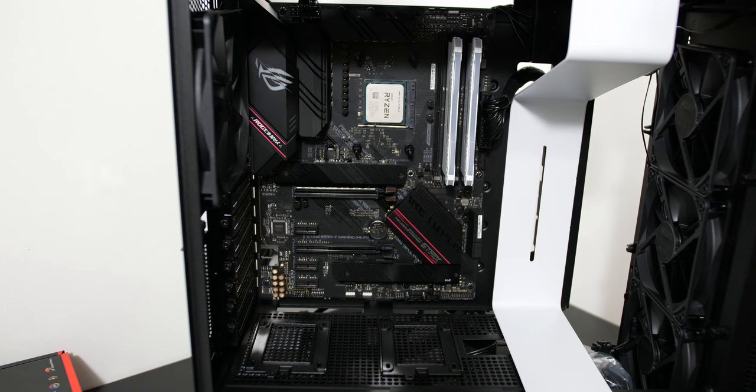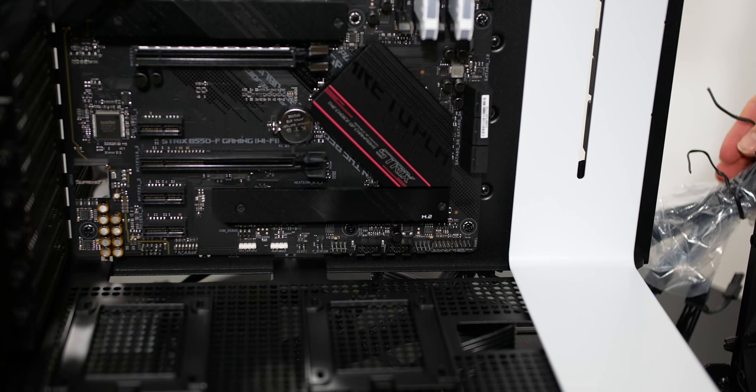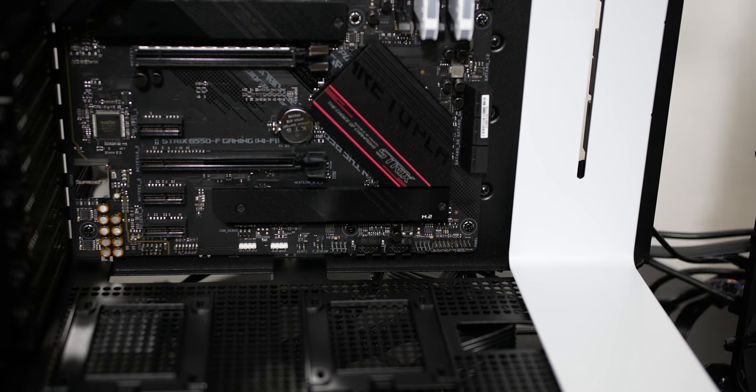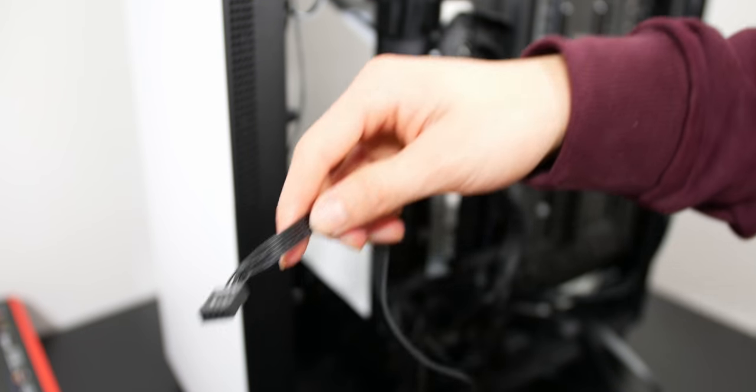So the next part, we have to get the front panel connectors, and we're gonna have to plug it in down here. So you remember this bundle of cables in the back? It's in this plastic bag. You're gonna have to unravel it and open it up to find a whole bunch of cables. Okay, this first cable should say F panel. It's for the front panel, just for the power button.